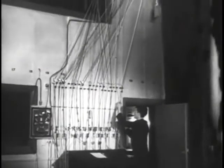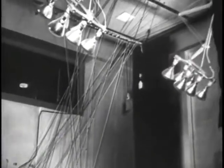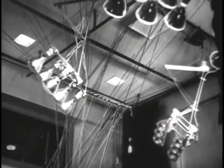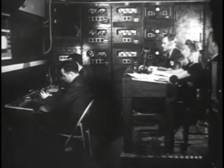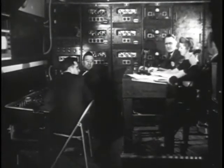Most of these lights are suspended from the ceiling and controlled by cords, by means of which they can be raised, lowered, or turned by a technician on the floor below. In the control booth above the studio, the program director and engineers prepare for their part in the broadcast.